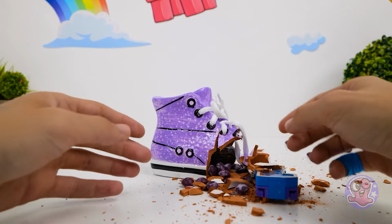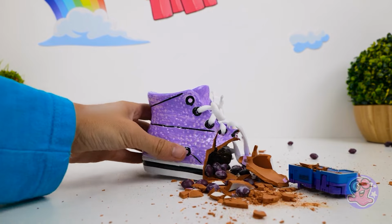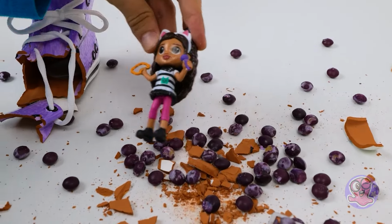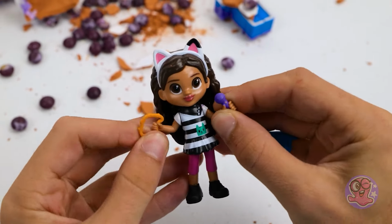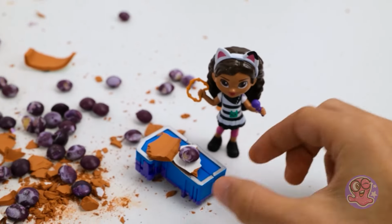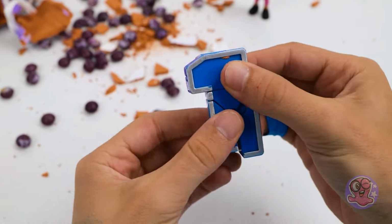It looks like we did a great job with the shoelace. Okay, let's see what's inside. Wow, even more toys. It's Gabby from Gabby's Playhouse. She has a tambourine and she loves to sing. And I really like her headband. This is the number we've got this time. It's 1 and it rhymes with fun.